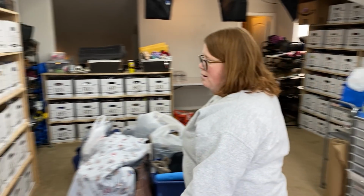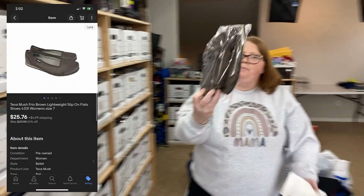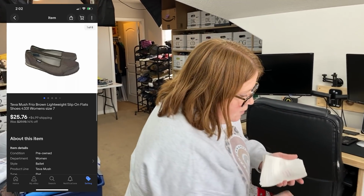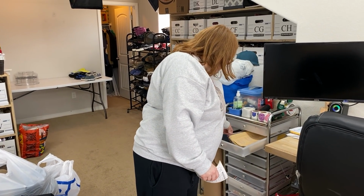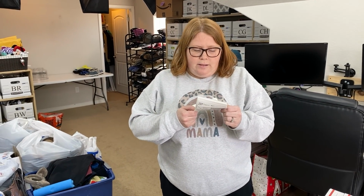Okay, another pair of Teva. These are just some women's flats. Super lightweight slip-ons. I paid $4.29 for these, sold them for $25.76 plus shipping on eBay. eBay was dead to me for a few days, but it kind of came back to life in the last 24 hours.